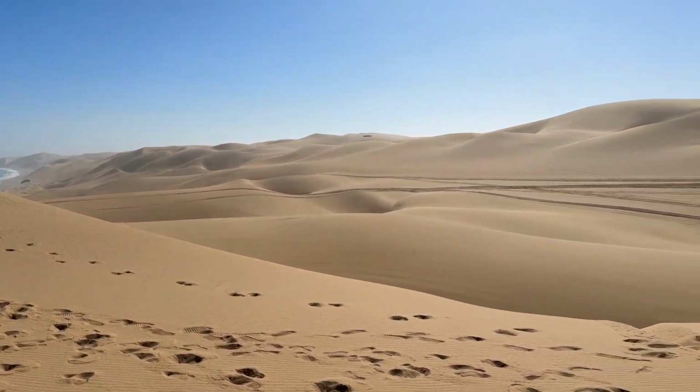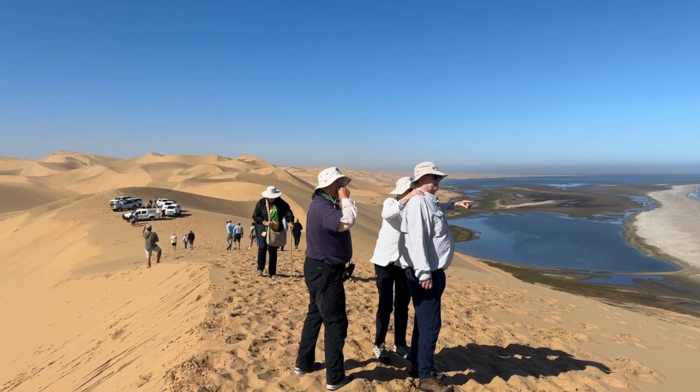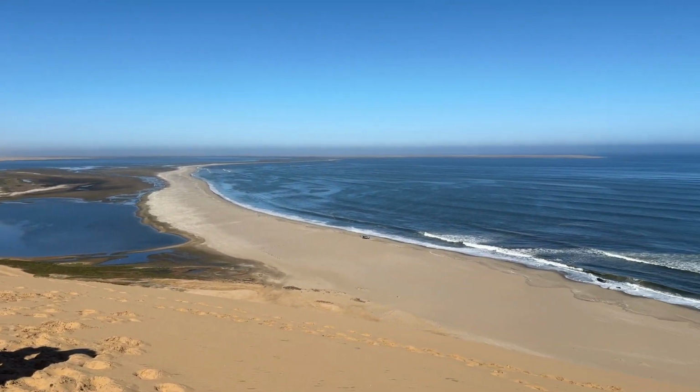Pretty spectacular scenery. There's the cars. We're on top of the sand mountain.